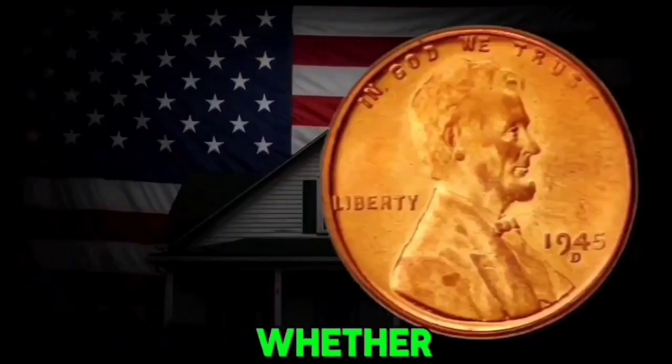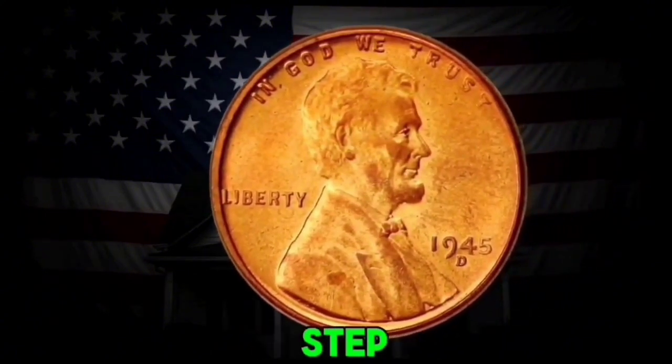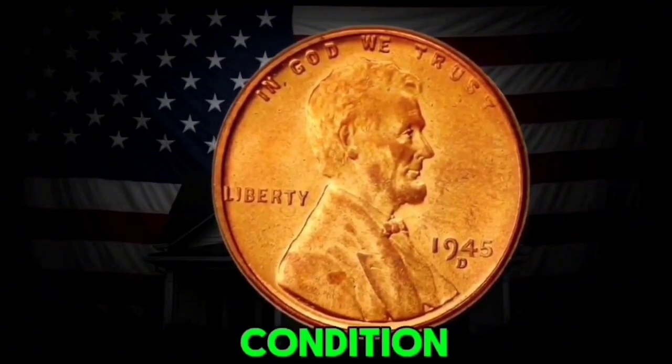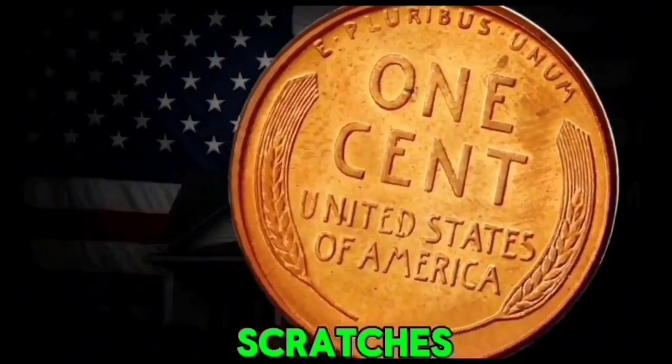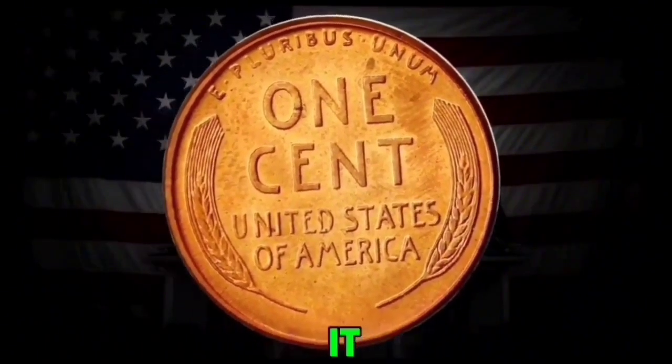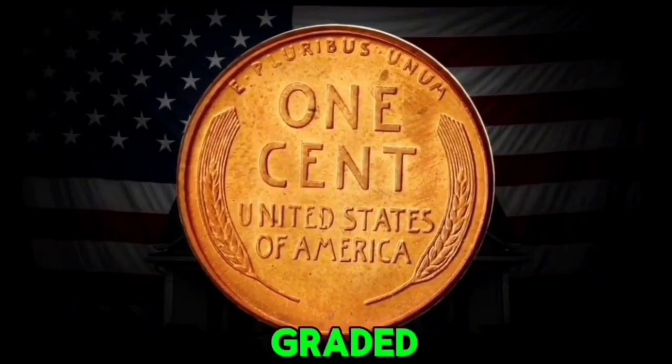If you're curious whether your 1945 D penny could be valuable, the first step is to examine its condition. Look for bright, reddish luster, absence of scratches, and full details. If it looks nearly perfect, it may be worth having it professionally graded.